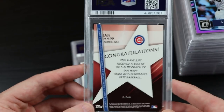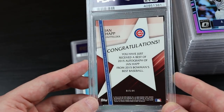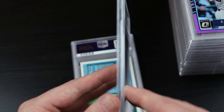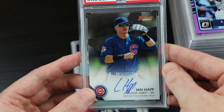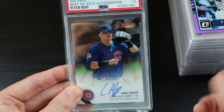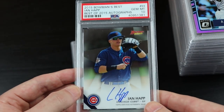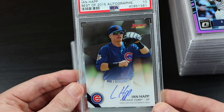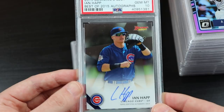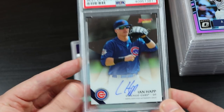Okay, here's an Ian Happ out of 2015 Bowman's Best. This is the Best of 2015 autograph. It's a 10. Excellent. Would like to see him cut down on the strikeouts a little bit. He's a good hitter. I just really hope he gets a little bit of plate discipline and improves that part of his game. Because if he does, he's going to be a solid major leaguer.